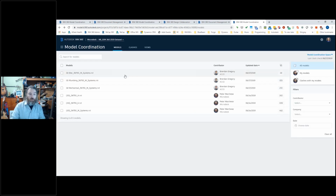Now, the first view here allows me to see all the files and technically views that are in there. I can sort by specific views. I can see the clashes. And that's what these numbers on the right are. Those are showing me all the clashes that are within those files. I can also filter this view so I can see based on specific users and uploads. Now, the meat of this that most people tend to focus on is going to be the clashes.